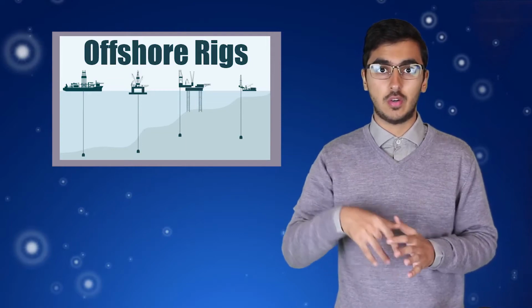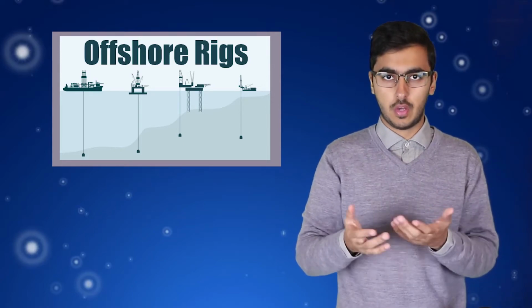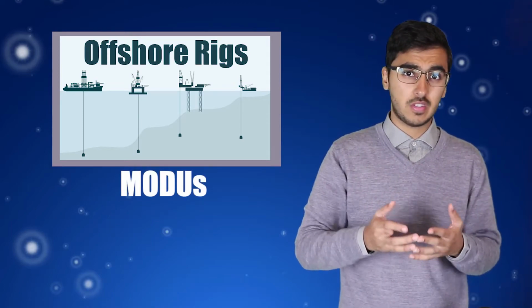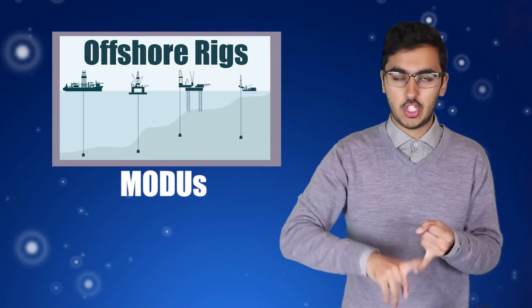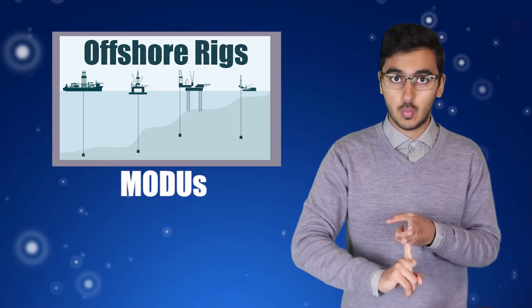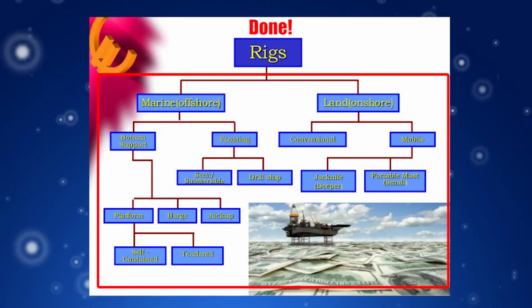There is one last thing you need to know if you want to research more about offshore drilling rigs. All of the rigs that I mentioned, the offshore drilling rigs I mean, are considered mobile offshore drilling units. The only exception is the fixed platform, because from its name it's a fixed platform. And when I say all of them, I mean jackup rigs, barges, and the two that I mentioned in this video, which are drill ships and semi-submersible rigs. We finally covered all of, well, not all of the rigs, but the main types of rigs. There are a lot of other types, but you don't need to get into them, and of course neither do I.